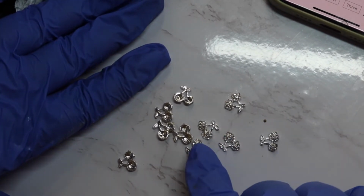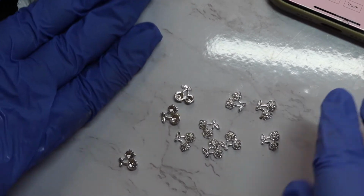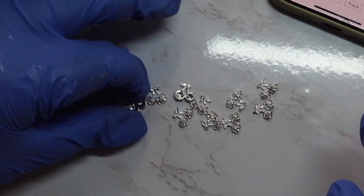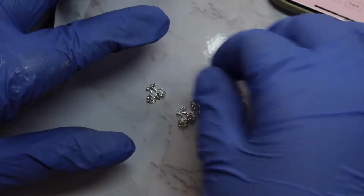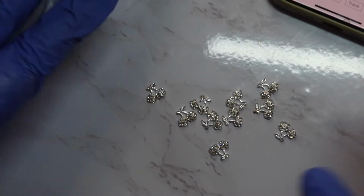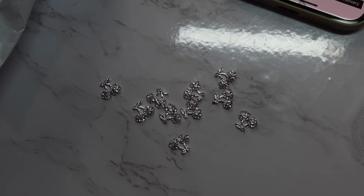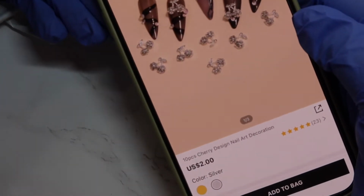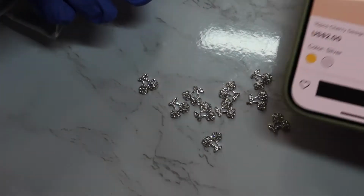They're cute. They kind of look cuter online, but it's okay. But see, they're like little silver cherry charms. Like I said, I'm trying to collect more silver because I have so much gold. That's what they look like. So that's what they are. They were $2. Not too bad. Super cute.